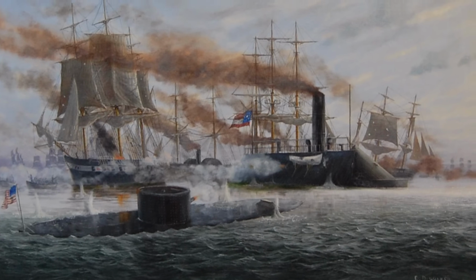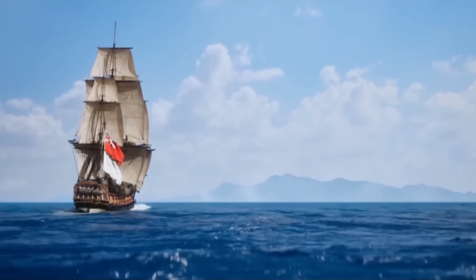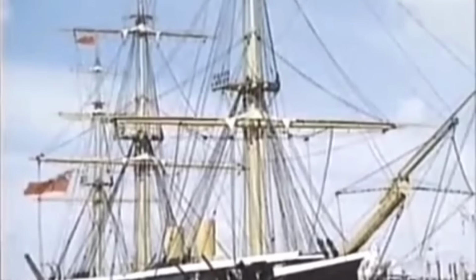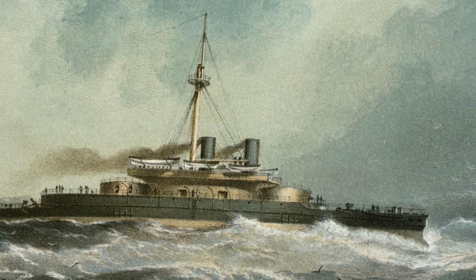While the tall ships of the colonial and Napoleonic era have been getting a lot of love with games like Ahoy, the iron warships of 60 years later seem to be overlooked. From the early ironclads like Warrior to the beginning of the pre-Dreadnought warships, we're busting through the armor of ironclads.